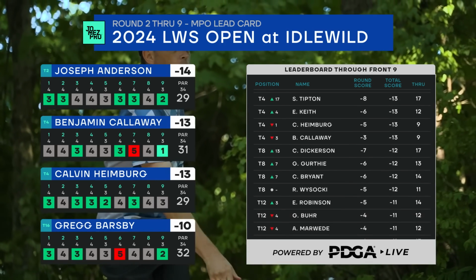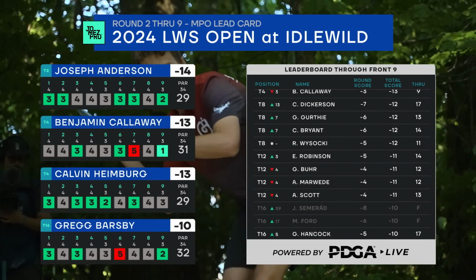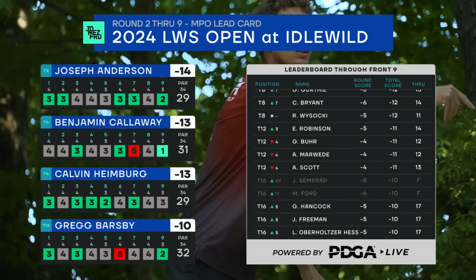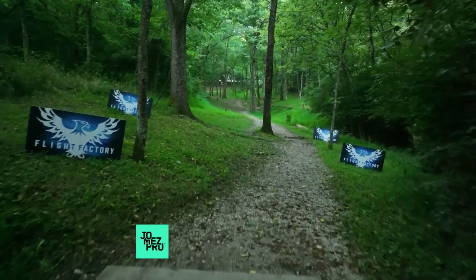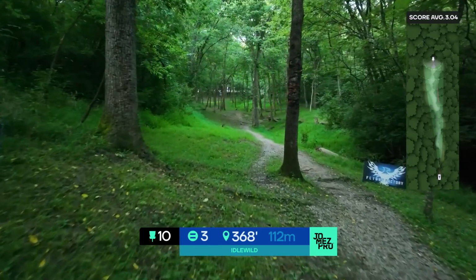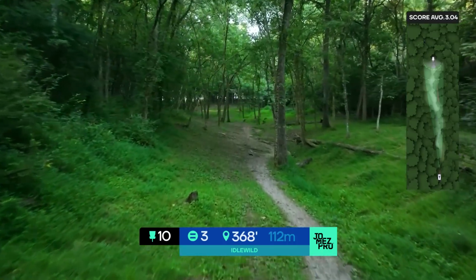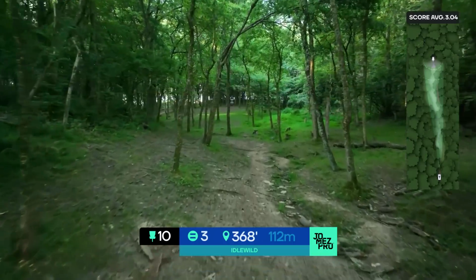Also, Isaac Robinson throwing down a 13 under. We got Luke Humphreys with an 11. Scoring conditions, absolutely chef's kiss. Yes, very nice. Let's see if Ben can take that momentum into this back 9, claw his way back up into that top.